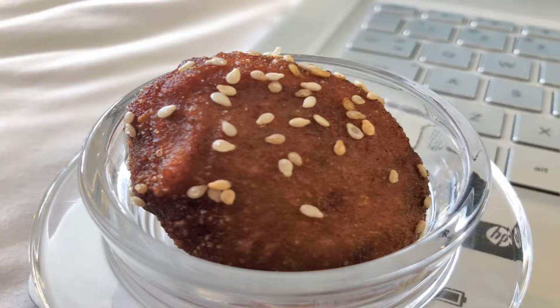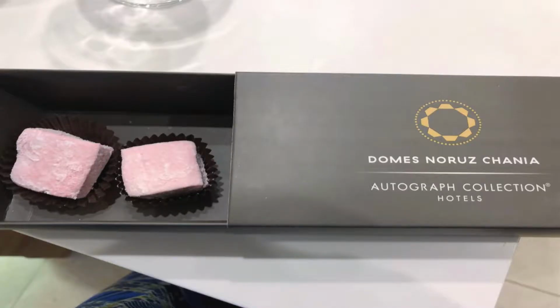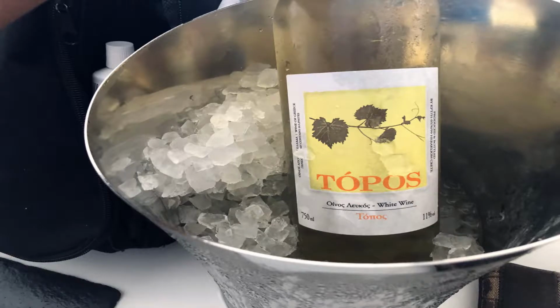In the evenings at turn down service, they provide great Greek snacks, as well as bottles of water. Depending on your status, you can also get a bottle of wine when you arrive on the property as your welcome gift. From the Wellness Suite, we had great views of other properties, cliffs, islands.